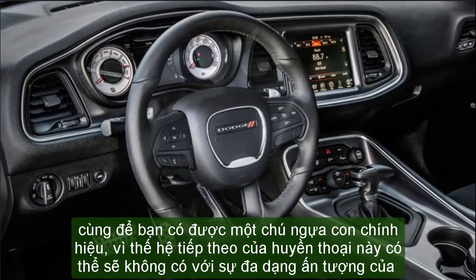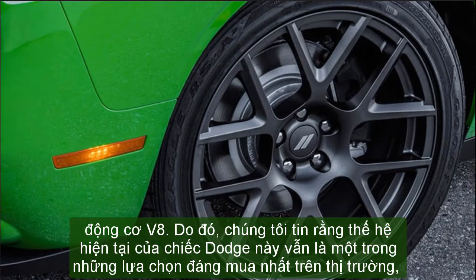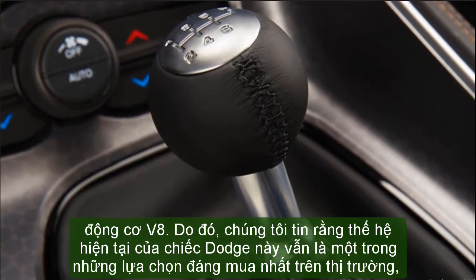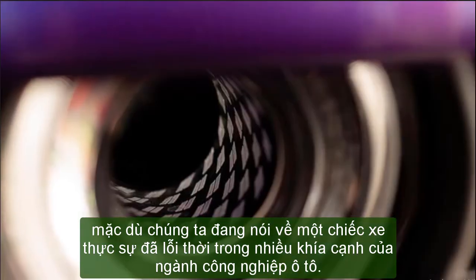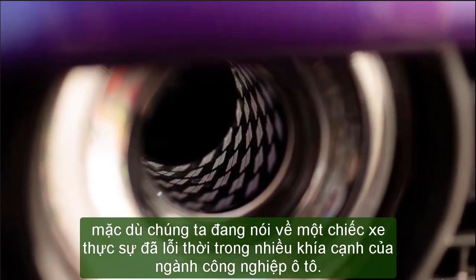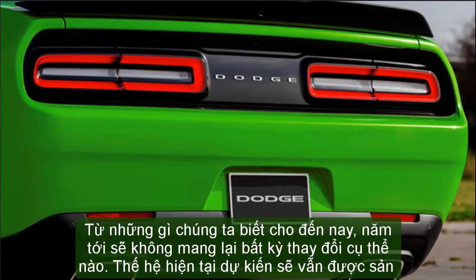Therefore, we believe that the current generation of this Dodge is still one of the best buy options on the market, despite that we are talking about a vehicle that is actually outdated in many aspects of the automotive industry. From what we know so far, the next year won't bring any particular change. The current generation is expected to remain in production for another year or two, and all variants of the Challenger are expected to remain pretty much the same. Of course, there is always a chance to see a couple of additions in terms of new standard features, but the overall layout will certainly remain the same.